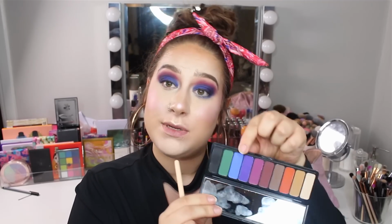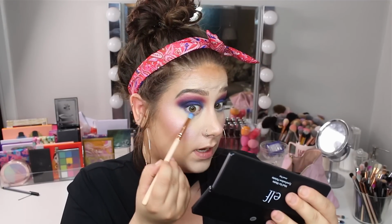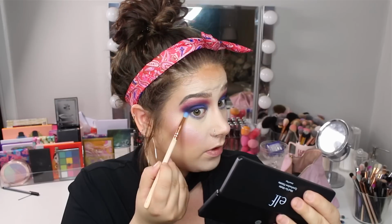Okay, so we're gonna do the under eye now. So I'm just taking this blue shade on a small brush, and then I'm just gonna apply this.